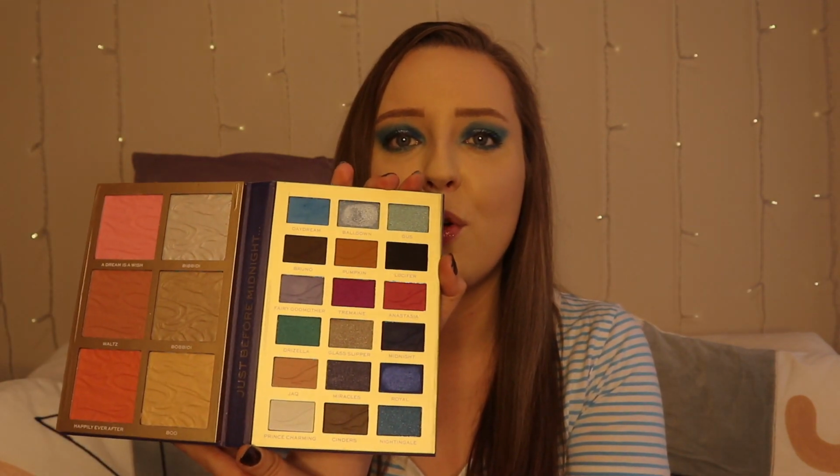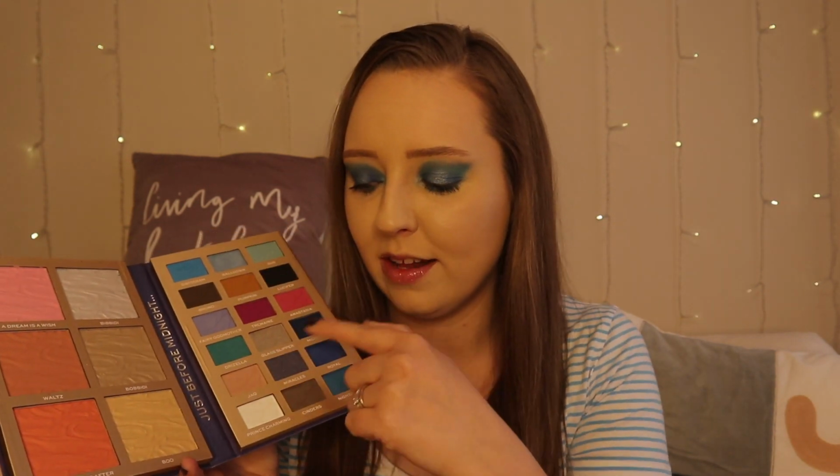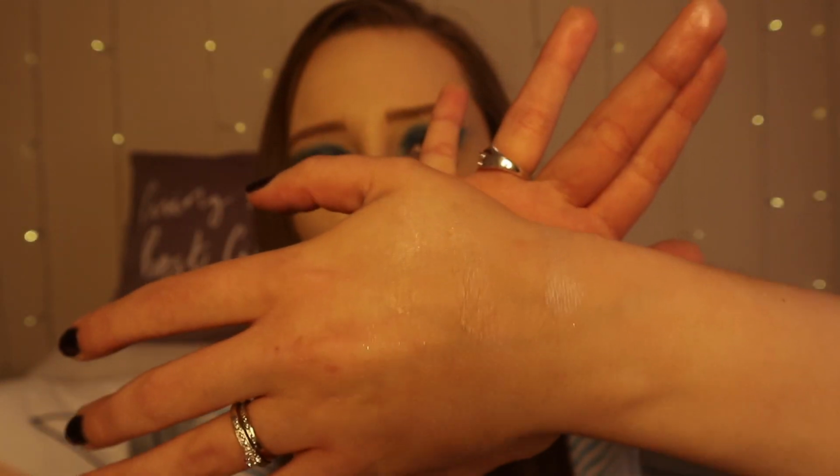I wouldn't probably do this as my everyday makeup look, but equally it's nice to do something a little bit different, and it does reflect the Cinderella theme, so I can understand why there are so many blues. But if you feel like you would use these colours, then go for it. £15 and you get all these shades and 3 highlighters, 3 blushes, very good value. I will say though, the highlighters are very subtle in this palette.